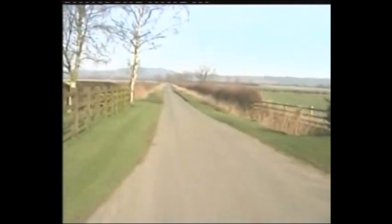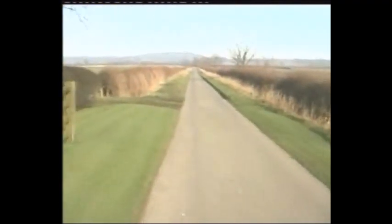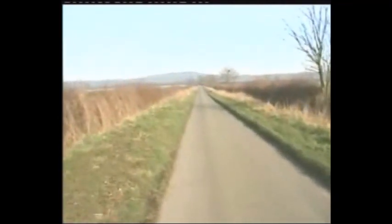This will actually lead us down and across the River Welland. But when we're talking about a river, I think we'll find it's more like a brook. But of course, as it gets closer and closer towards the coast, it gets wider and wider and does actually become quite a decent sized river.